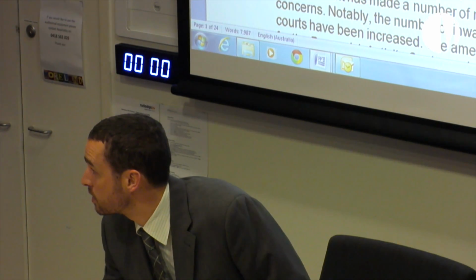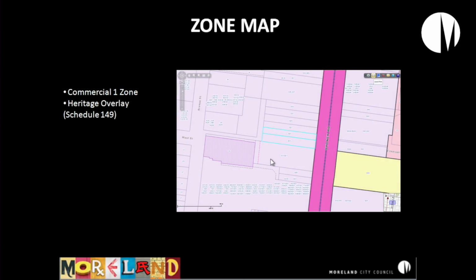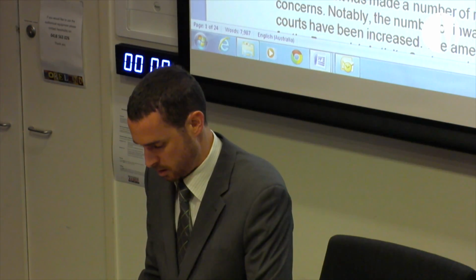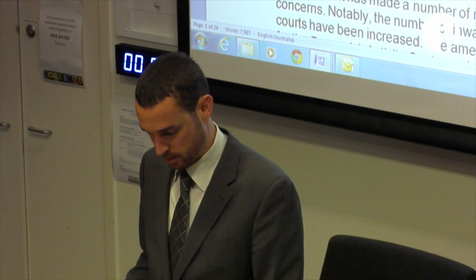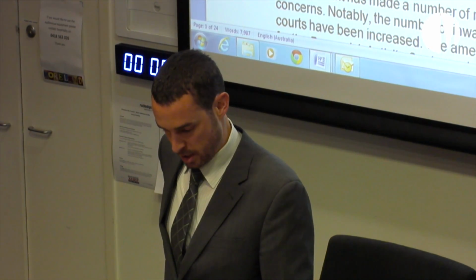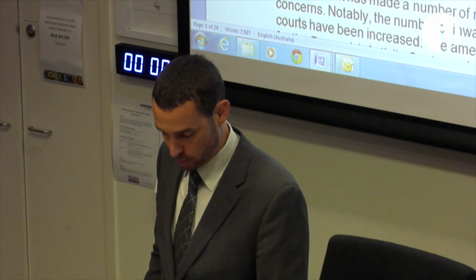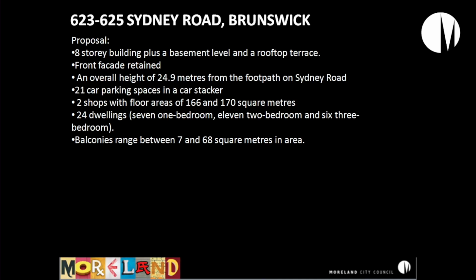There's an aerial shot of the subject site with the walkway highlighted in purple along the southern boundary. The zoning of the site and the surrounding area within the Brunswick Major Activity Centre. So this application proposes an 8-storey building plus a basement level and a rooftop terrace. The application seeks to retain the front facade, seeks an overall height of 24.9 metres from the footpath on Sydney Road, 21 car parking spaces in a car stacker arrangement, 2 shops on the ground floor, 24 dwellings and balconies ranging between 7 and 68 square metres in area.